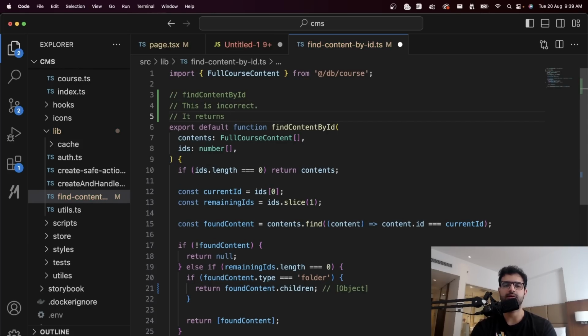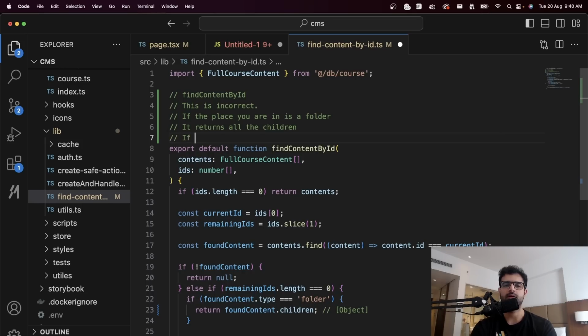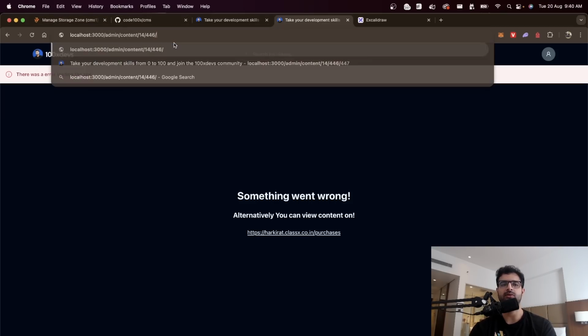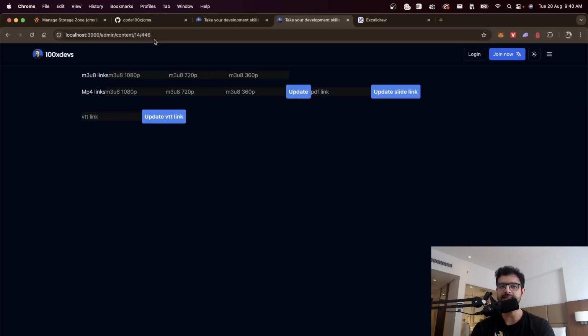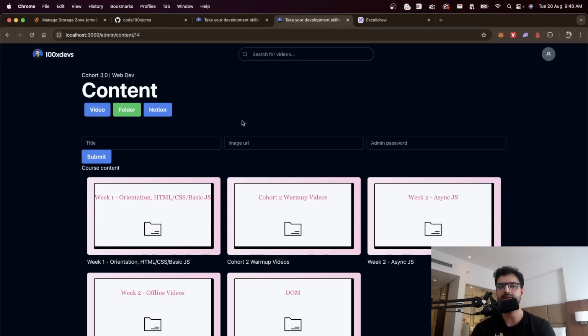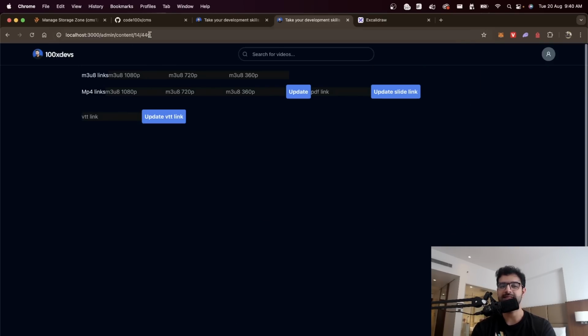It returns, if the place you are in is a folder, all the children. If the place you are in is a video, it returns an array with that video as the first element. That is the issue. Let's say I am in /14/446, this is actually a folder. /14/446 is a folder. /14 is also a folder. This folder has 5 folders inside. If I go to /14/417, that is also a folder. If I go to /14/ this week 3 DOM, this is ideally a folder.